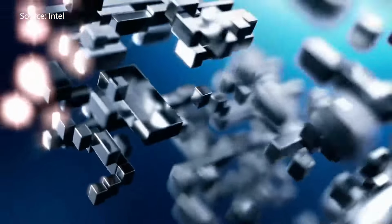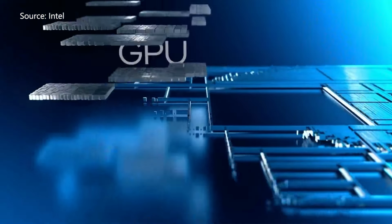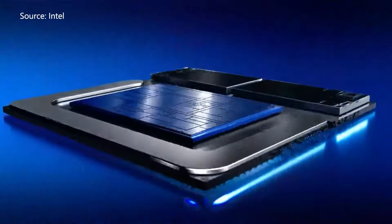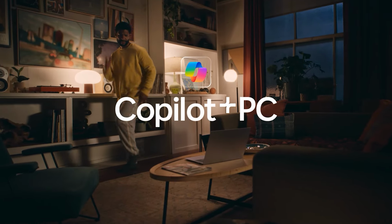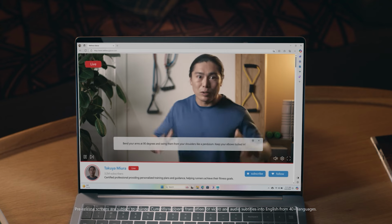And if you're a creator, the Intel Arc graphics can handle photo and light video editing quite comfortably with the NPU, or the neural processing unit, also enabling low-power AI features like real-time noise cancellation and instant transcription. If you're using Adobe Photoshop and looking for something that is genuinely portable and not the size of a suitcase, you're probably going to love creating on a device like this.